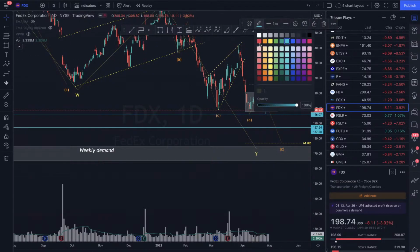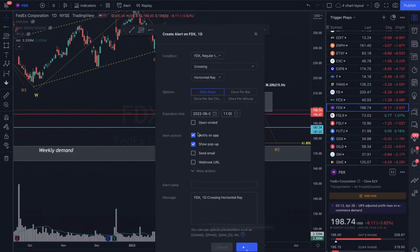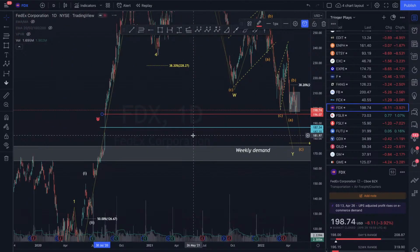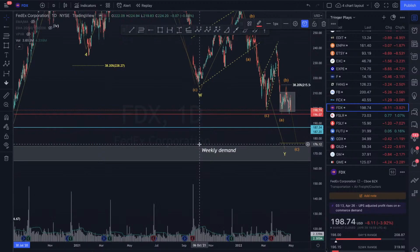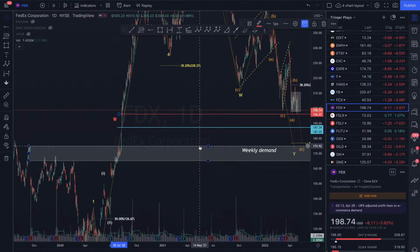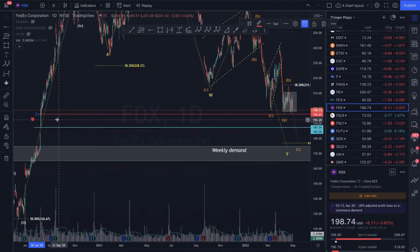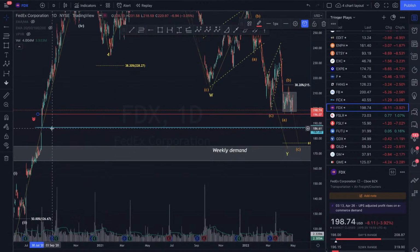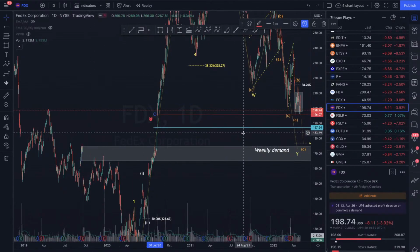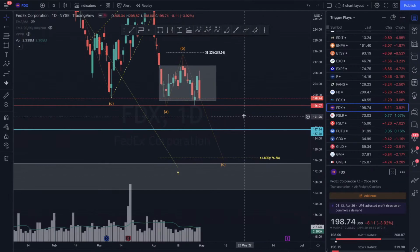So for FedEx, I'm watching the 196 level. Whoa, guys, if 196 breaks, 175 comes. Is it going to be that bad on FedEx? I believe so, because I don't see a support here. There's a gap. I only see some levels here. Break this level, it's definitely going to 176 next.